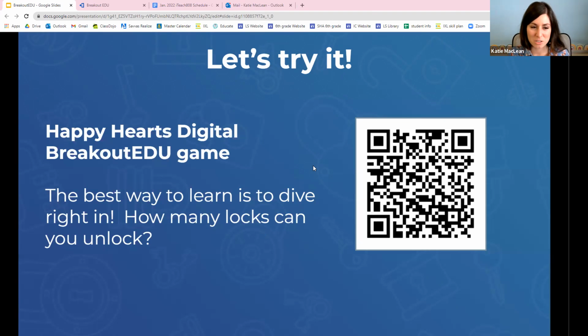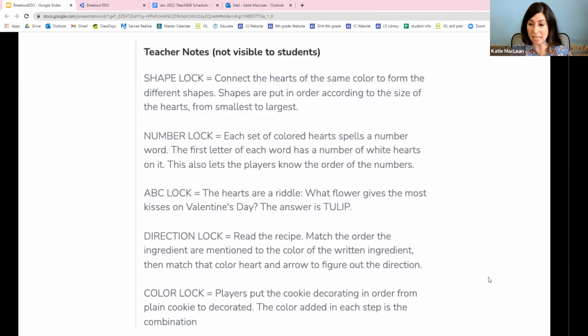Same with your students. So I wanted to show you from the teacher's standpoint from Breakout EDU Online, these are the clues that you can have. You can also look up the answers, which is great too, because there's a few Breakout EDUs that I've done and I'm like, I cannot figure it out. So it's great that they give you these clues and the answers too.